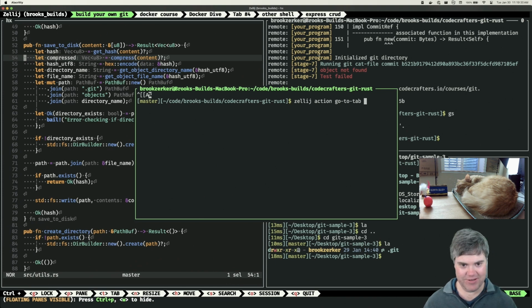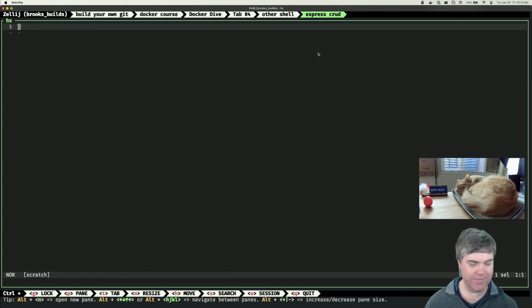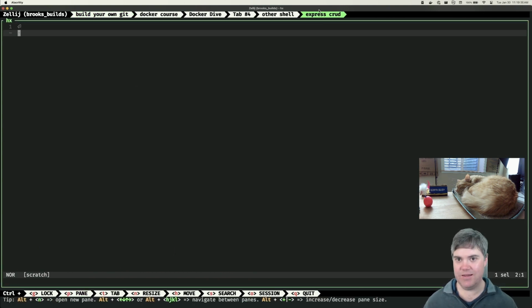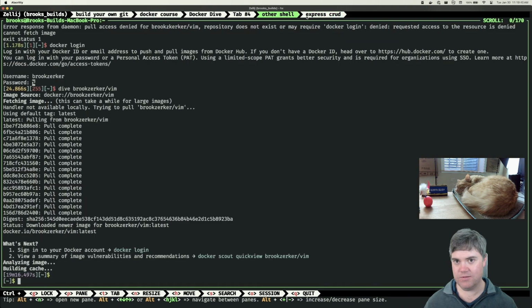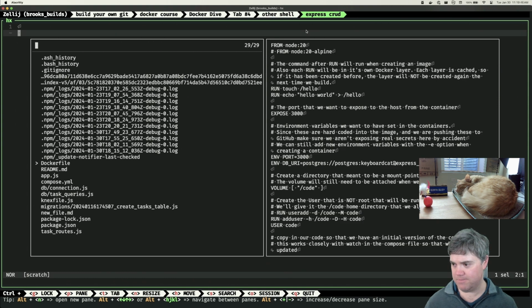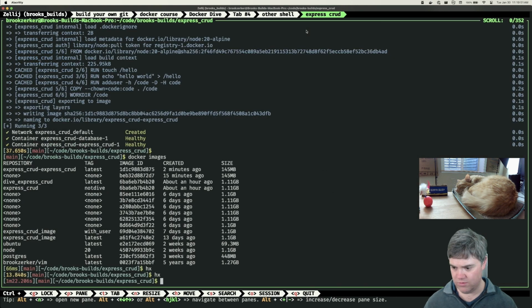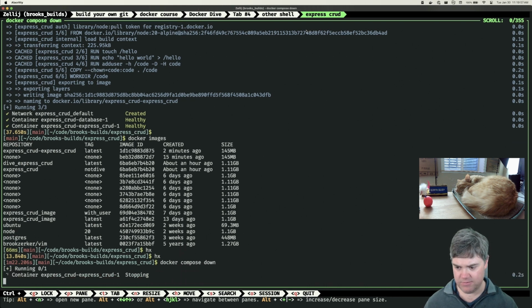So 1, 2, 3, 4, 5. I want to go to 6. Did I want to go to the 6? Wait, where am I going? What am I doing? I updated the Dockerfile, right? Yeah, from node 20. So, oh, now we're going to rebuild the entire thing. So we're going to do docker compose down again.